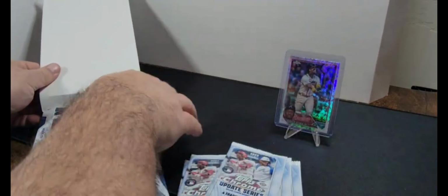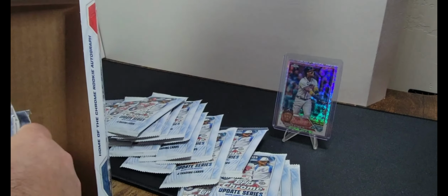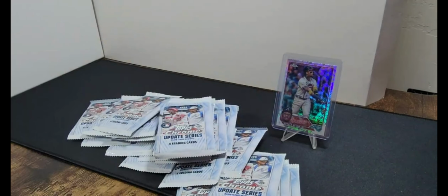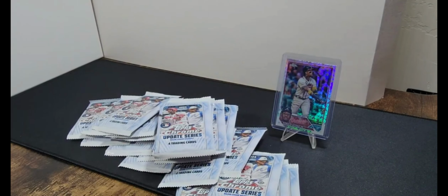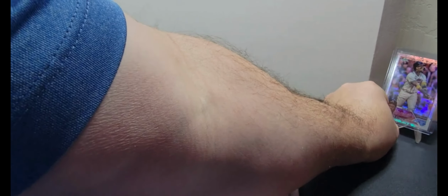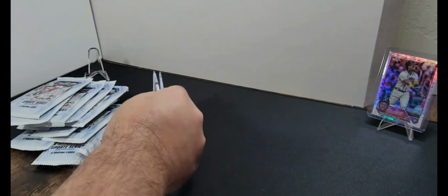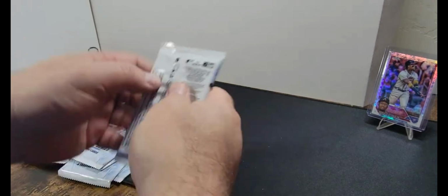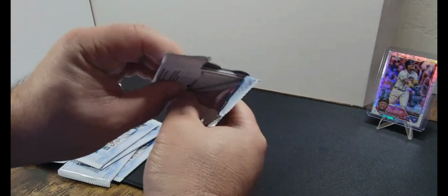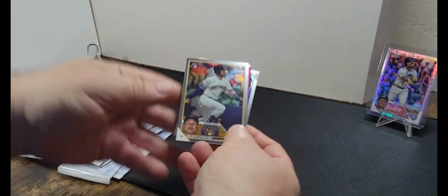So here's all the update series cards. We got a lot of packs. We'll try to do it quickly but methodically. If we hit something, we'll put them on one of my little plastic stands I'm so excited that I have. Let's go ahead and get this Ronald Acuna Jr. over here. He can watch us. Perfect. Well, let's see how we do. I'm expecting a lot of base cards, but you never, ever know. All right.